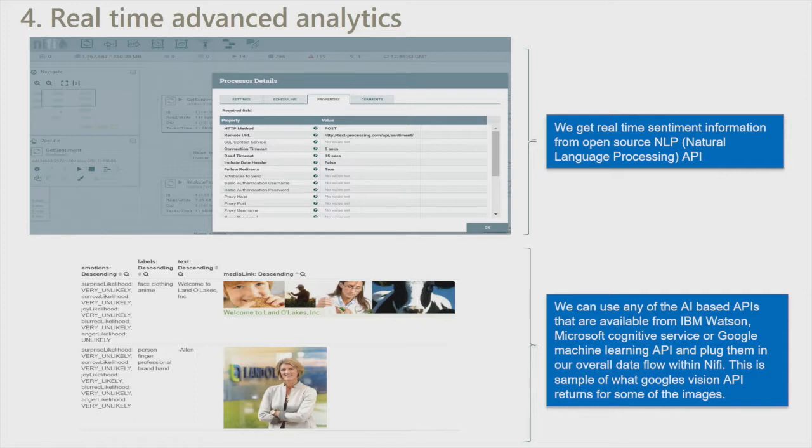In this image, you can see it says welcome to Land O'Lakes, and it actually parses that text information and provides it to you over there. So what we're doing over here is taking the image, making an API call to Google using that AI engine, and then getting the results from there and feeding them into our Elasticsearch, right? It's very easy to build those kinds of flows within Nifi.